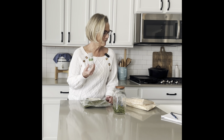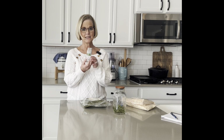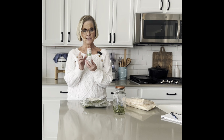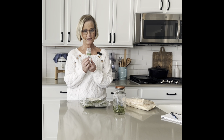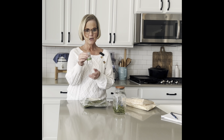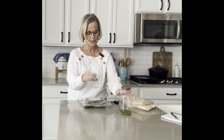I have it written down right here for you guys, I paid $4.50 for this little bottle. And this bottle is 0.12 ounces. It's not an ounce, it's 0.12. So this little bottle is what I have in here right now. I poured it in there.